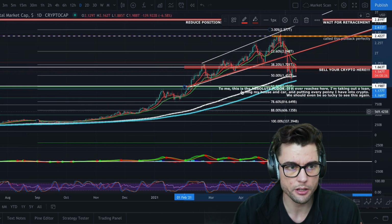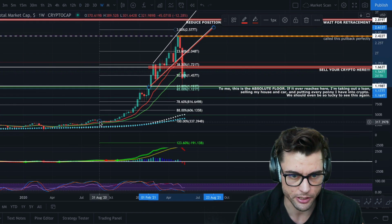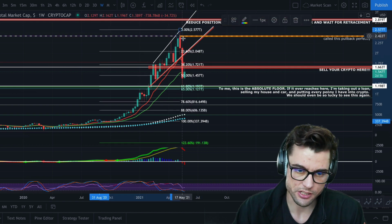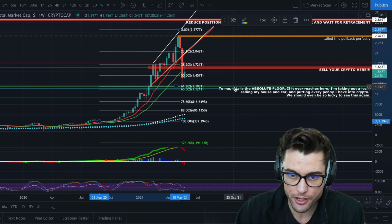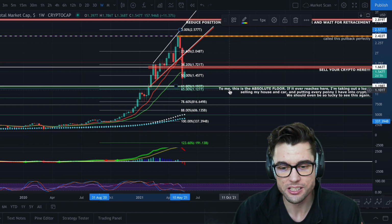Well, actually, one more thing on the weekly. If we take the Fibonacci from the bottom to the top, it's pretty cool. 61.8 golden ratio right here. It hit it perfectly. This is how I knew. I wrote this weeks ago. To me, this is the absolute floor.